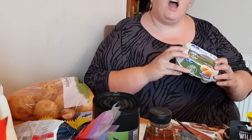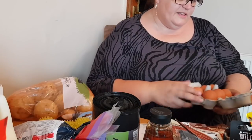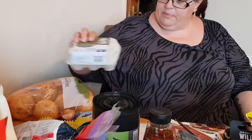What's that? Oh, eggs. I remembered to make sure this time that I picked up the free range ones. Last time I bought eggs in Home Bargains, I didn't realise till I got them home that they weren't free range, which was disappointing. These ones are the free range. They are 6 large eggs for, I've just had them, didn't I? For 89p. 6 large free range eggs, 89p.